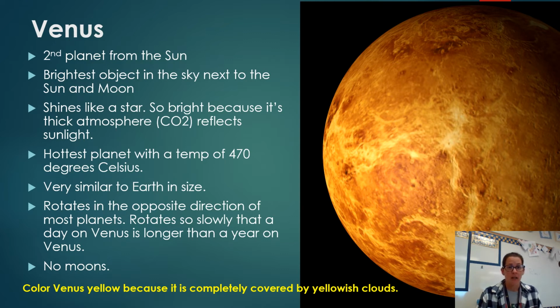It's pretty hot. Venus is very similar to Earth in size, and it rotates in the opposite direction of most planets. And it also rotates so slowly that one day on Venus is longer than a whole year on Venus. That is insane. Venus also has no moons.